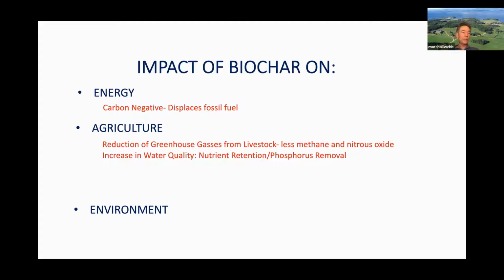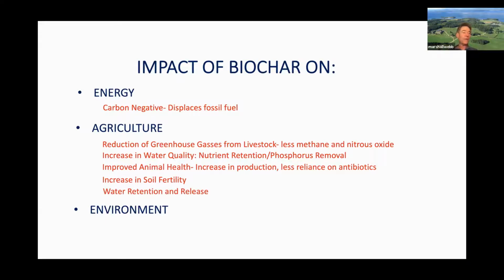As Rob pointed out, once in the ground, biochar is a perfect home for nutrients and microbes, as well as a sponge for water, making the soil much more fertile, particularly in drier areas and in areas with depleted soil. In the area of the environment, there's the positive impact on water quality again, and carbon sequestration. And that wraps up my presentation. I will stop my screen sharing and send it back to the moderator.